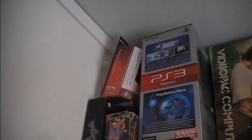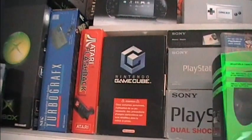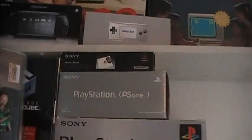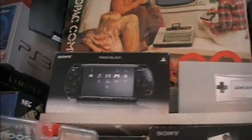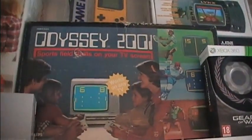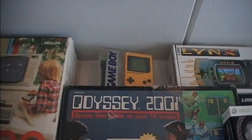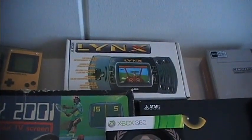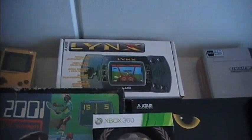Up here there is a Piranha controller for the PS3, and Turbo Graphics, Atari Flashback, GameCube, sealed Tomb Raider memory card, very nice. Boxed PlayStation 1, and the mouse for the PlayStation, the PSP 2000, Game Boy Micro. Up here we have the G7000, the Odyssey Pong machine, the old yellow Game Boy, Atari Lynx, new, just opened, but it's in totally mint condition.